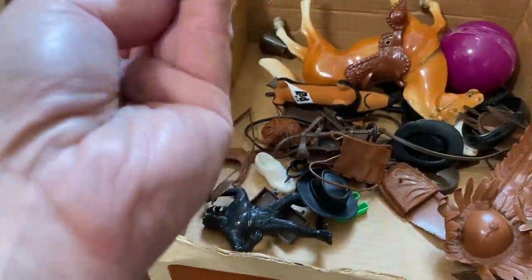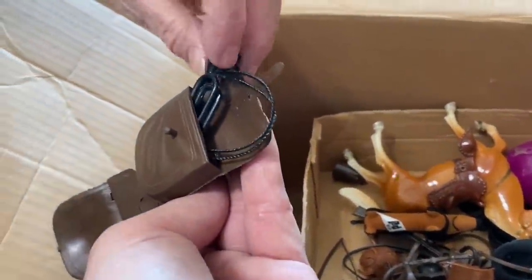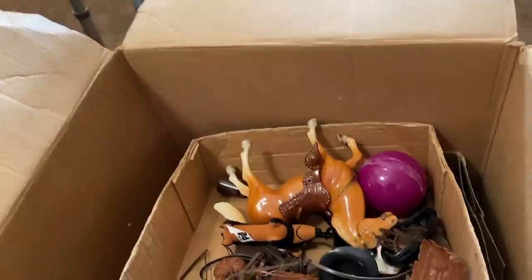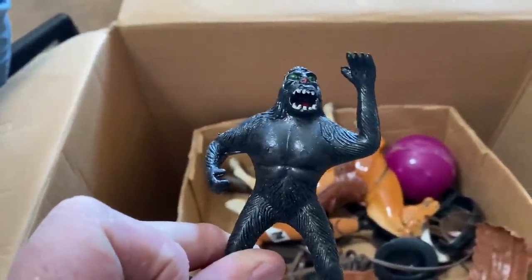Oh, there's a bugle. Saddlebags. There's a bugle in that saddlebag. Wanna play us a tune? A bugle. Oh, don't you take it. Toot.